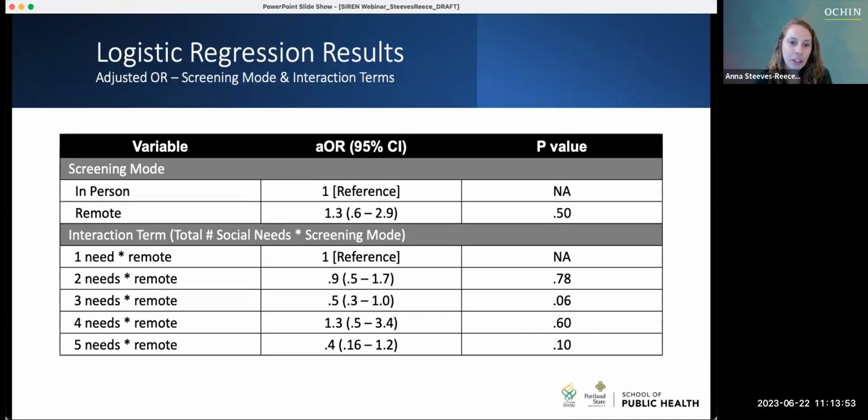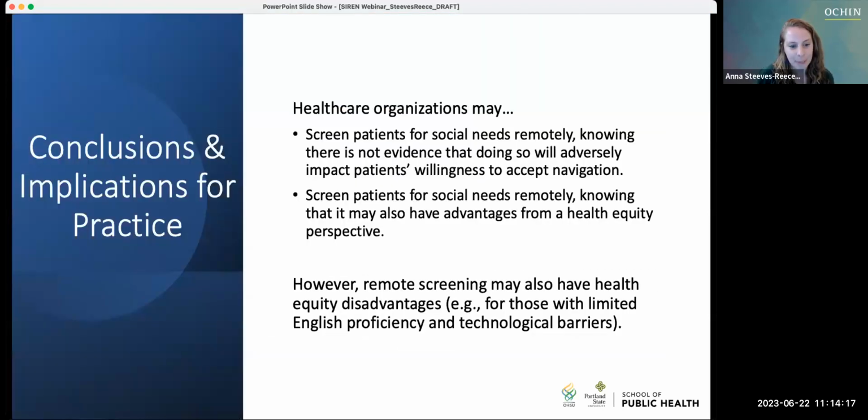And we found that neither screening mode nor the interaction term combining screening mode plus patient's total number of social needs were significant, though the confidence intervals were very wide. In other words, among patients presenting with the same number of social needs, we did not find evidence to suggest that screening mode will adversely affect patients' willingness to accept help with navigation assistance. Next slide, please.